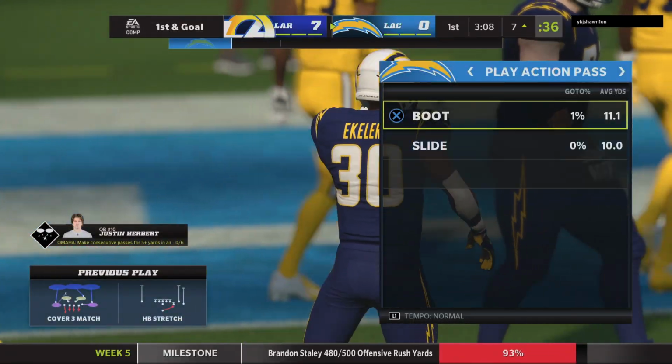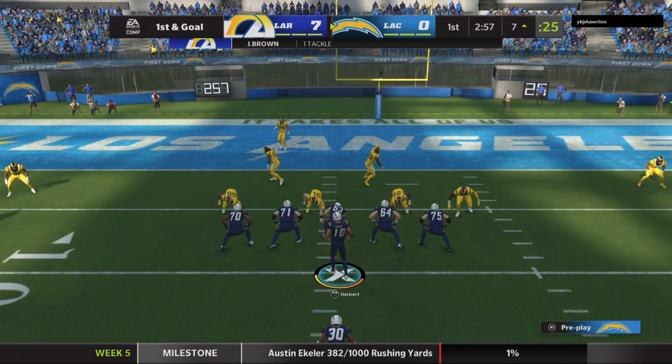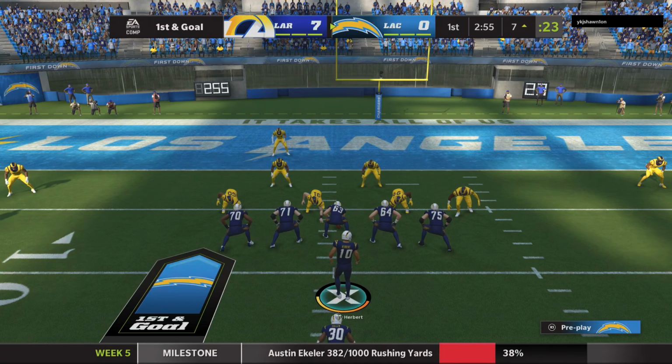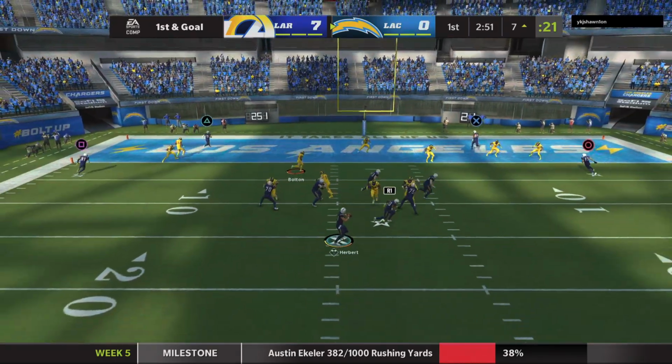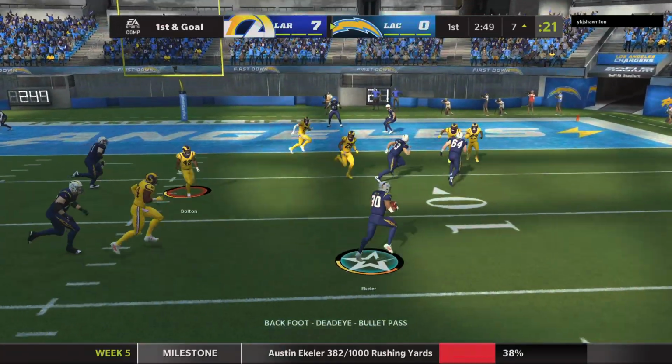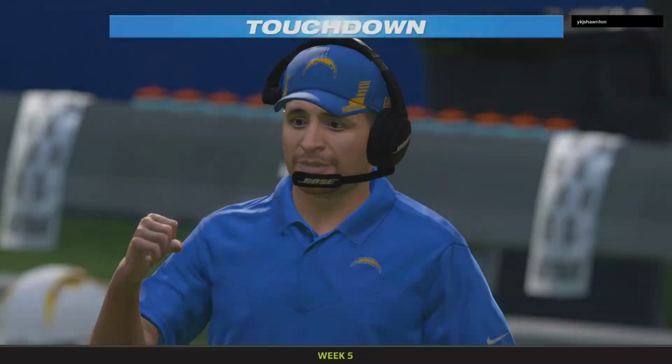Boy, some big runs here, Charles, already in this 1st quarter. Yeah, if the lanes are there, go ahead and exploit them, but what I like the most is how decisive he is, putting his foot in the ground and going. Now it's Herbert. On the screen, this is Ekeler. Touchdown, Chargers.